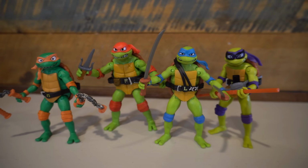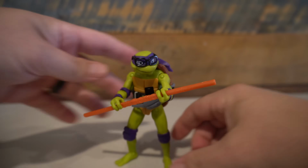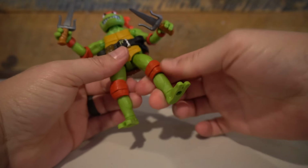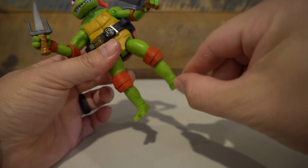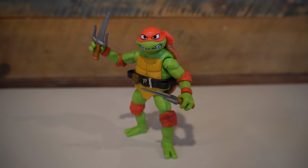My only gripe with the Turtles is their articulation. They have 11 points just like the other figures, but they lack ankle rocker joints, and that does make some of the posing a little more difficult than the other figures. I had the most trouble with Raphael, but I was able to eventually get him in a pretty decent standing pose.